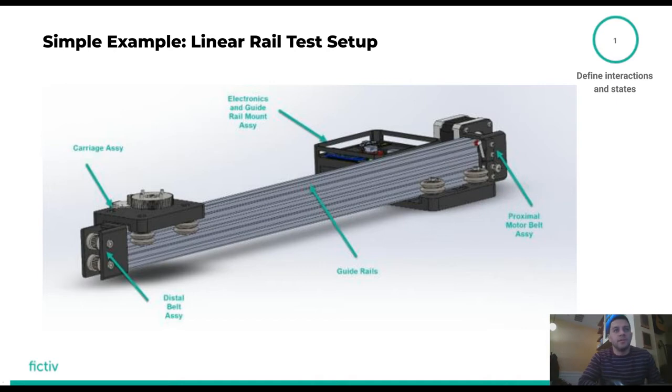So first step, as you can see here, I went through and said, all right, I'm looking at this. It looks like I have a carriage. I have some rails. I have some proximal assembly with a motor and belt, and then I have a distal, and then I have this whole side electronics portion of my assembly.